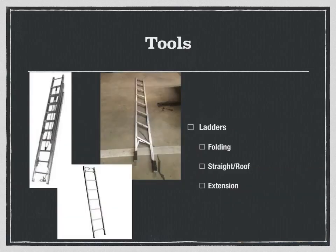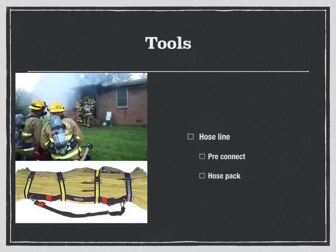Ladders. We carry a variety of ladders on our apparatus: folding, straight or roof ladders, and extension ladders. These tools should be considered as part of our Rapid Intervention tool cache. Ladders will allow us to gain access to upper levels quickly, as well as removing a downed firefighter who may have fallen through a floor.